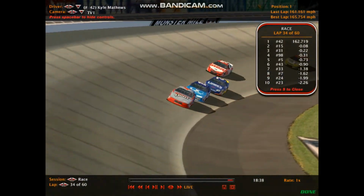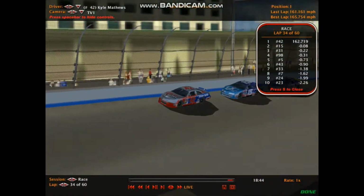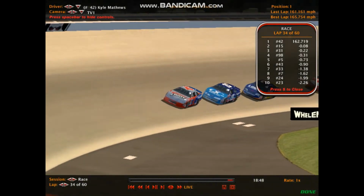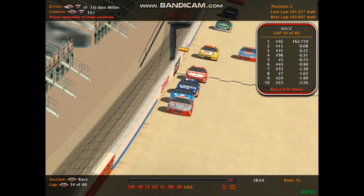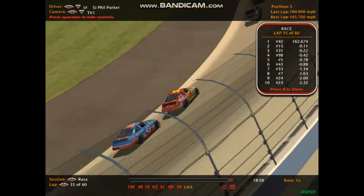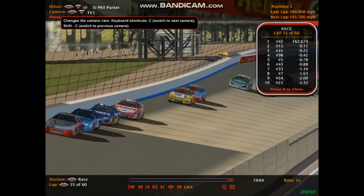33 laps in the book, 17 to go, or 27 to go here at Dover. A little over halfway home. And here comes Bouchard. I should say not Bouchard, but Becker and Parker. They're having a battle right now for themselves too. This is for 5th position between the 5 and the 43.